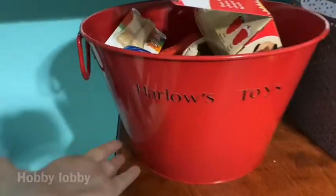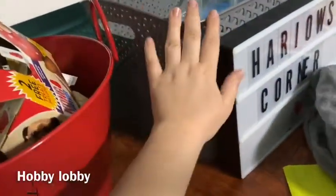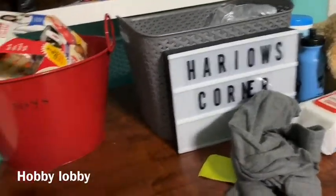Mom surprised me with this bucket, because I wanted a red one like this, but they didn't have any at Target. Or at Hobby Lobby then, but now they do.